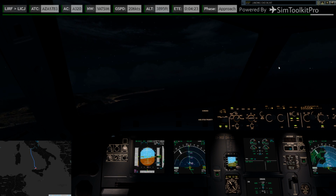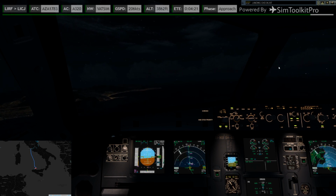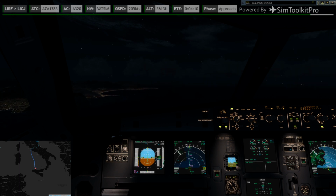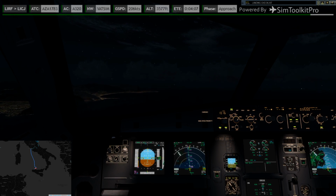Lock star? Checked. Palermo traffic, Alitalia 1783 established on localizer, runway 25. Alitalia 1783 Palermo.